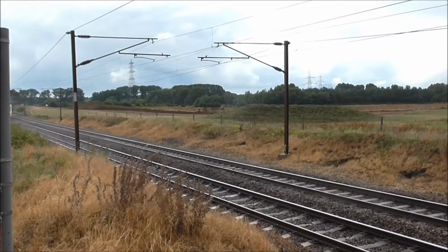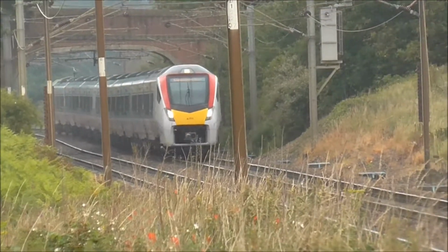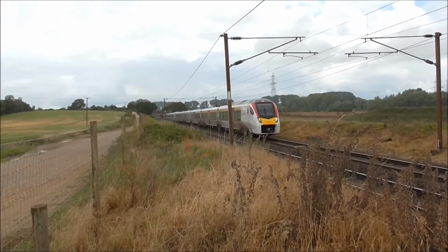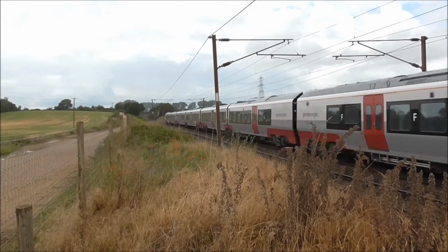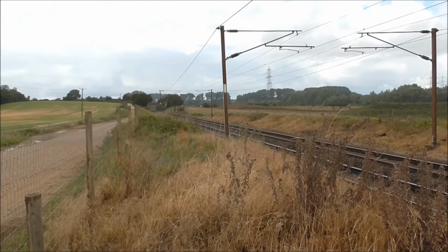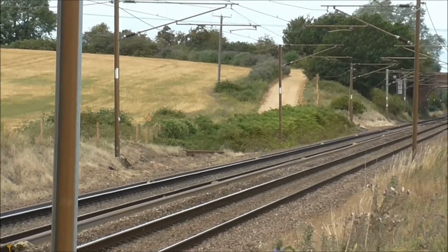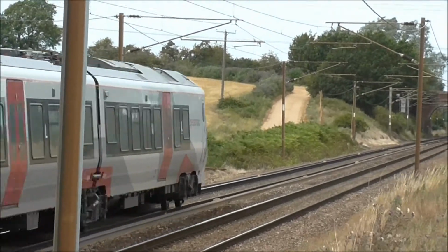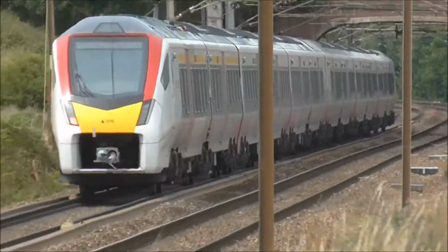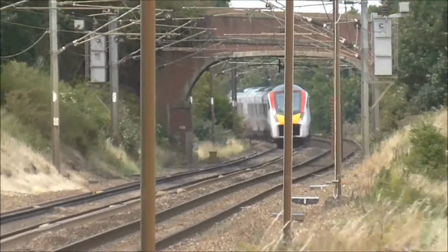Right, 745010 has just passed at very high speed en route to Norwich. Right, just had the 1400 service from Norwich to London Liverpool Street pass at speed. We've just had 745006 speed past on its way to Norwich. There it goes round the corner.